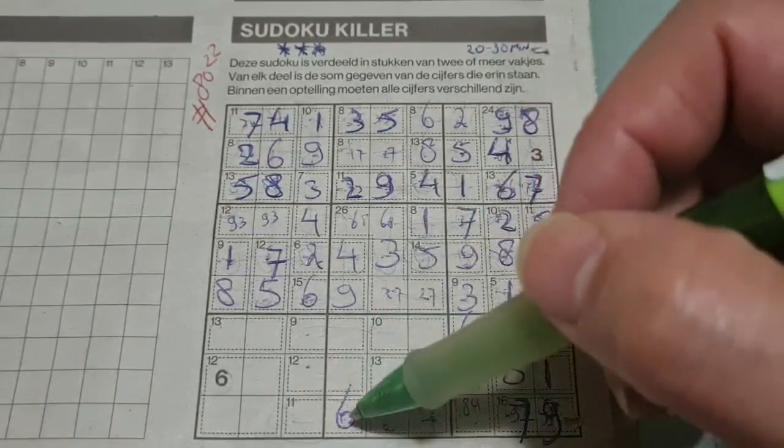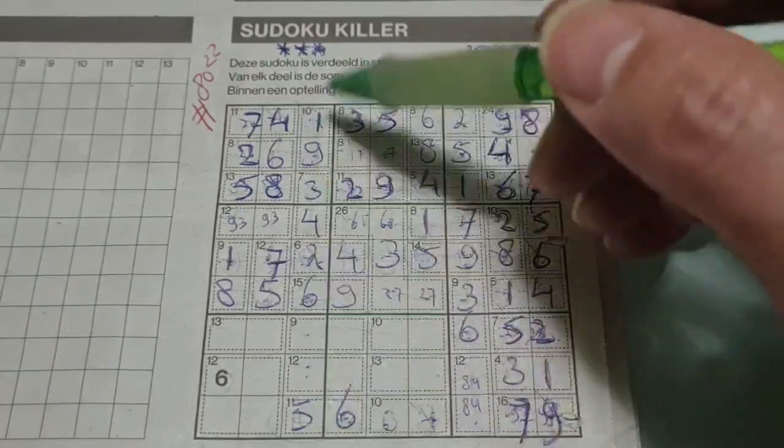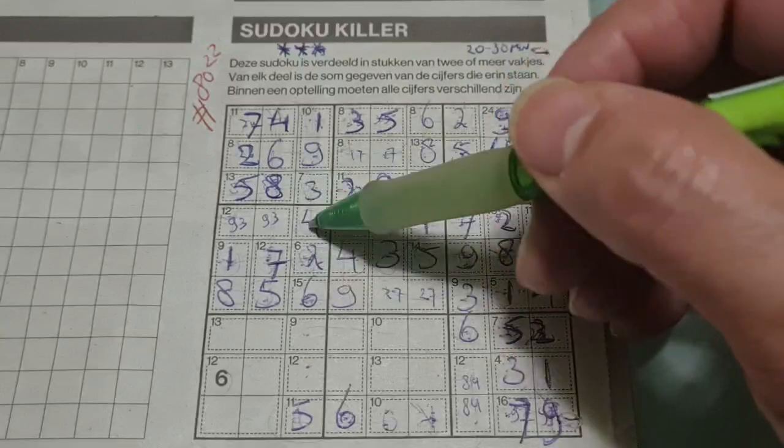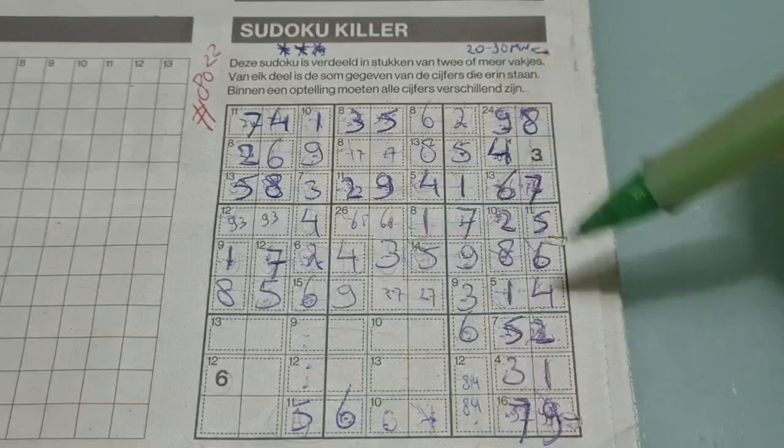In the box of 11, combination will be 6 plus 5. So 2 numbers left in the third column for numbers. The 1, the 2, the 3, the 4, the 5. The 6, 7 is missing and 8 is missing. 7, 8.